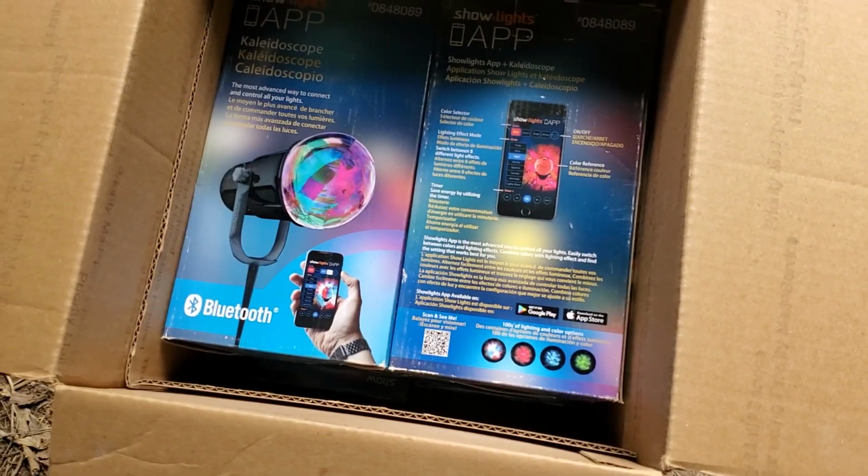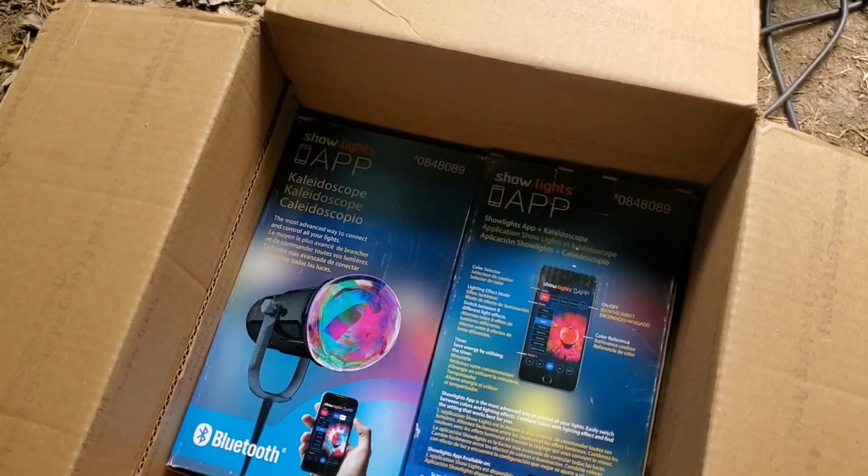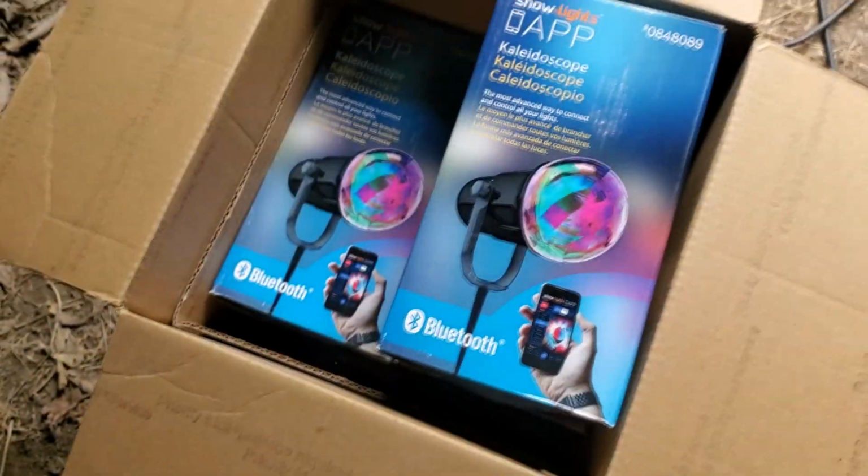They're just kaleidoscope lights, but they're programmable. So fire and ice, those are hard to find nowadays, the right color. These are programmable. They're big. They do kaleidoscope, and they'll do whatever kind of stuff that we want on them. But I couldn't use them. They were programmable with an app. Great. And right on the box it says Android or iPhone.